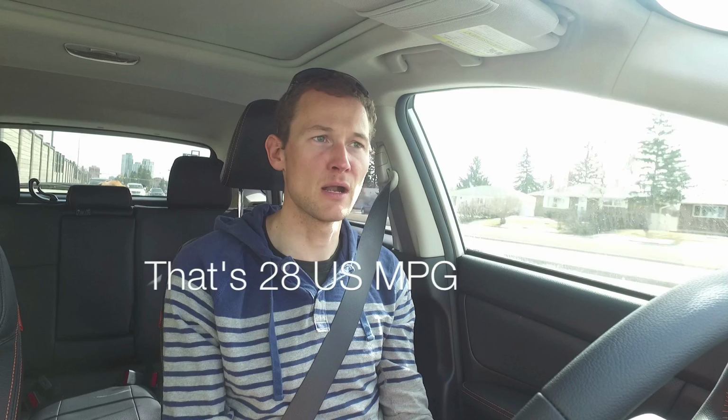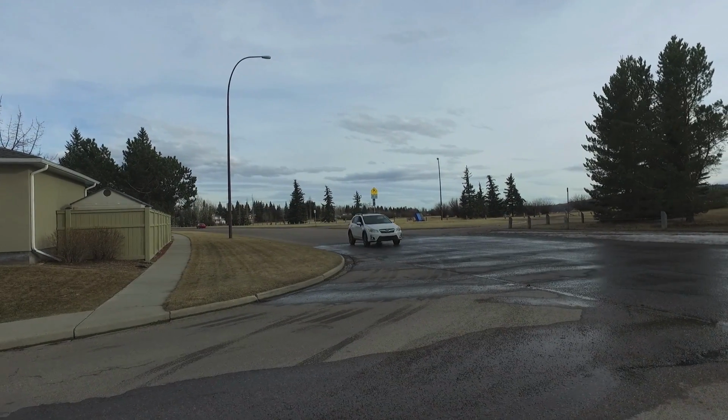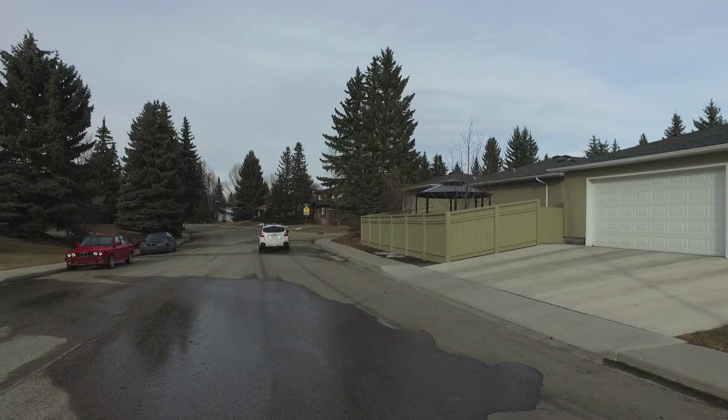Speaking of fuel efficiency, we've averaged this week about 8.4 liters per 100 kilometers. That's right in the middle of what Subaru says you should average, and considering that we do have a slightly larger hatch at play here, we have all-wheel drive, and we've got that extra ground clearance, I'm really pleased with that fuel efficiency.